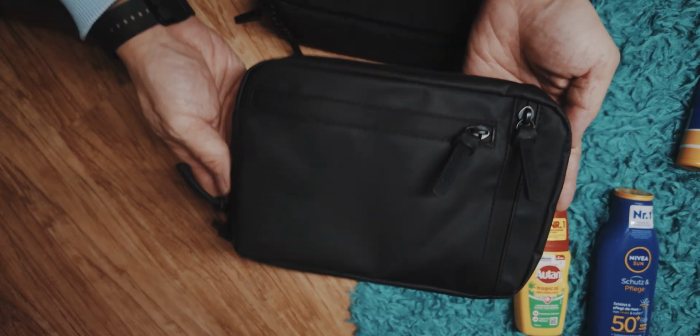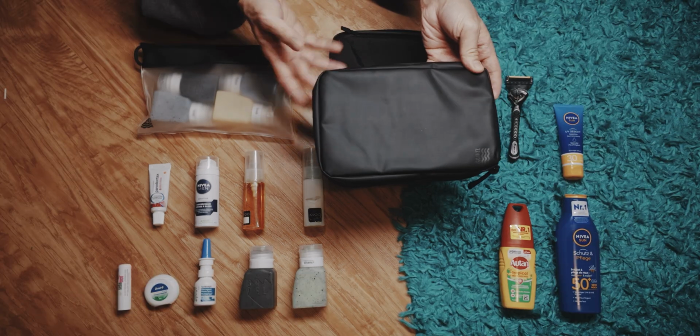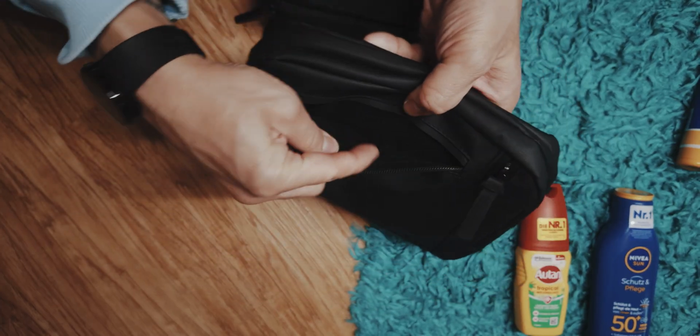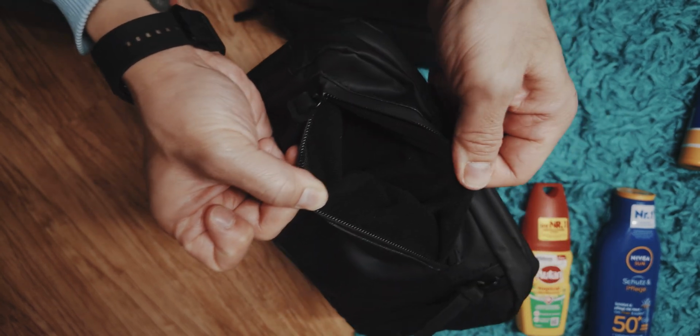So this is the Gravel Slim. This has a completely different philosophy in the way you want to load this out. Before going inside, you have 2 zippers, also AquaGuard, one here on the side which has a soft inner lining. I assumed that you could put some fragile items in here.